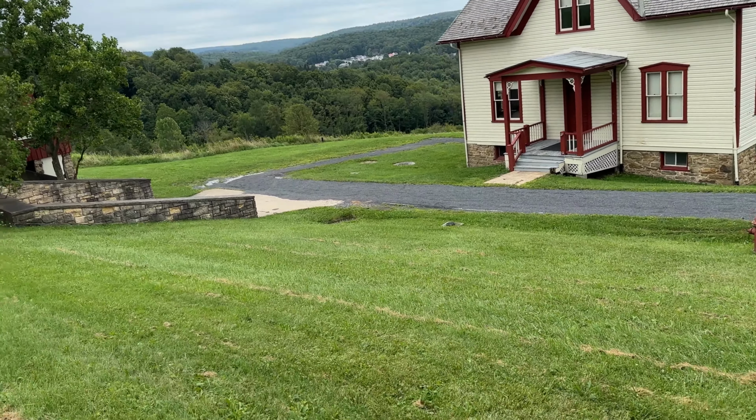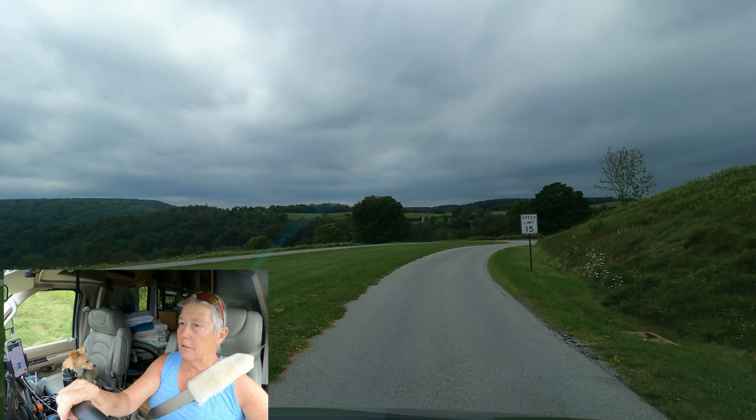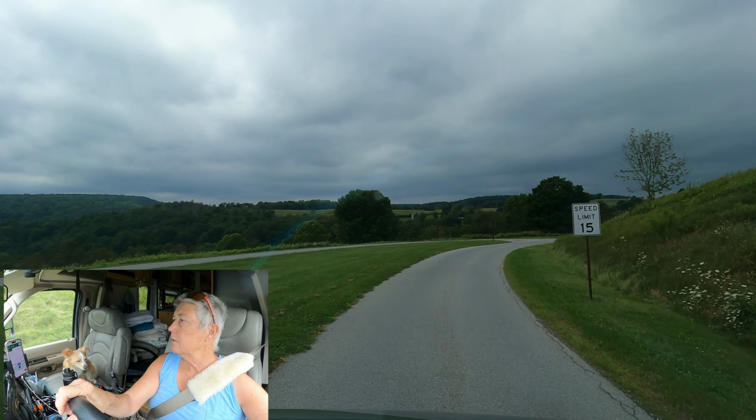Okay, so we're finished up here at the Johnstown Flood Memorial, and I didn't realize until today that the flood was really likely the result of neglect by the caretakers and owners of the lake. So that was kind of interesting.